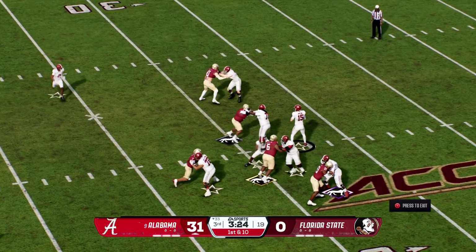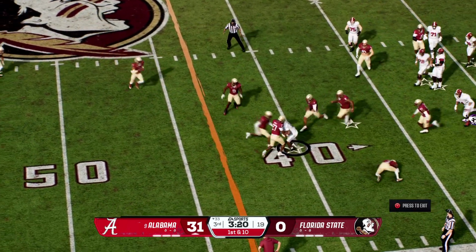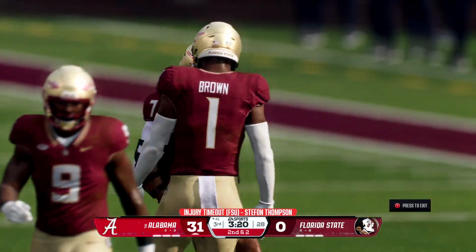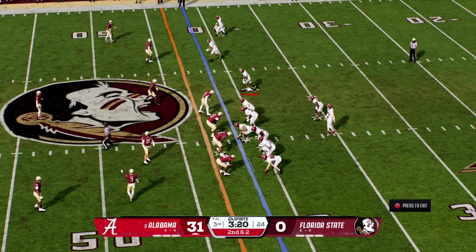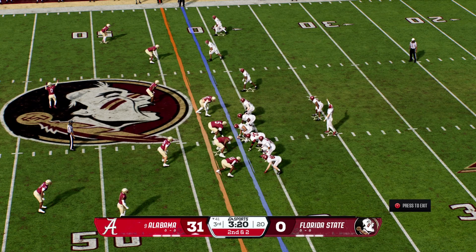Off the play fake on first down. Got a man, it's Williams. Hard running there. And quarterback dropping back, understanding I'm getting zone coverage. All I got to do is be a little bit patient, manipulate that defense a little bit. My wide receiver runs that drag, and I get the first down.